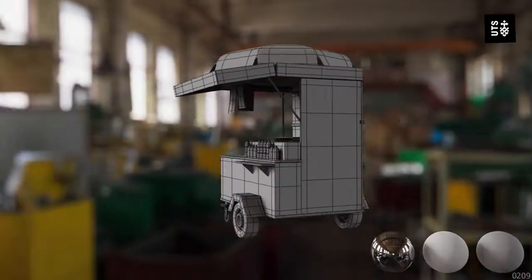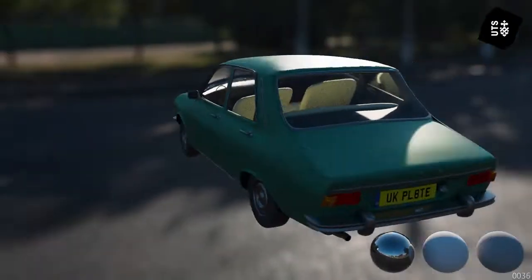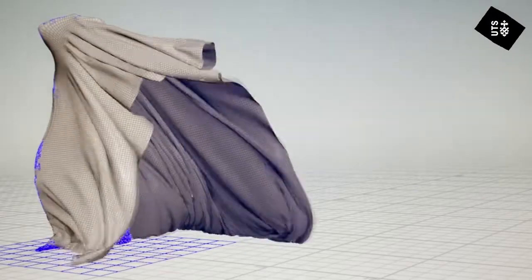The models are then taken into surfacing, where artists create the textures that are mapped onto the 3D models. In a 3D project like Apart, these can include complex textures like hair, skin, and fabrics.